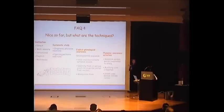And the phonemic awareness activities, since they are based on spoken words, are responded to orally, and you're advised to use auditory cues like clapping. For example, if they have to tell the difference between a long and a short sound of a vowel, when they have the word cat, it's cat, straightforward, but when they have, for example, cane, make them do this movement, that it's the A, the long one. Or you can use visual cues like boxes, blocks, cards. We will see examples in a few moments.